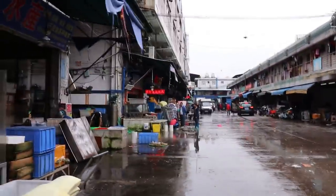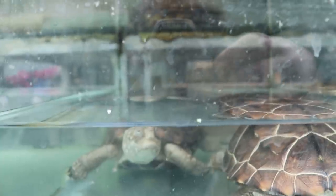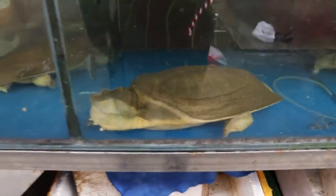Look, the whole street is a big fish market. What do you think? Insane. It smells like fish, right? Wow, we're used to that. These are actually pretty nice. Beautiful turtles. I don't even know what they are. And turtles, a lot of turtles. For food. I mean, these are actually very cool looking turtles. What type of puffer? Is it fresh water?